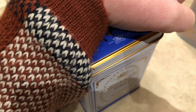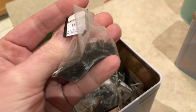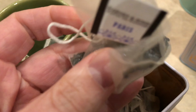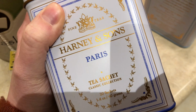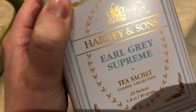Can I open one-handed? Let's find out. Yes. So they come in these little diamond-shaped bags, so that there's plenty of room for the tea leaves to expand. Man, it smells good. So yeah, it's kind of sweet. This is a black tea. It's kind of sweet and a little bit floral. It's really delicious. And keeping in theme with Harney and Sons, we're gonna switch over to Earl Grey Supreme.